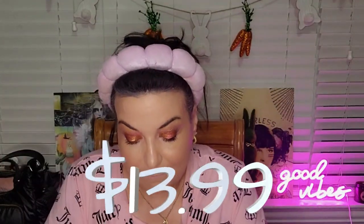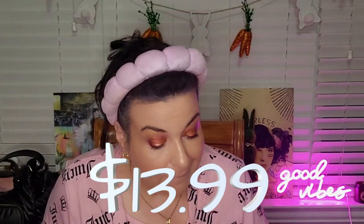Okay, for foundation, I used the L'Oreal True Match Super Blendable Foundation in the shade C1. Highly recommend this for a drugstore foundation, and it doesn't cost that much either. Unless they raised the price since I bought it, it was only like $12 or something like that, maybe it was $13. I don't want to lie to you guys, but let me put the price down here before I go spouting off lies, okay?